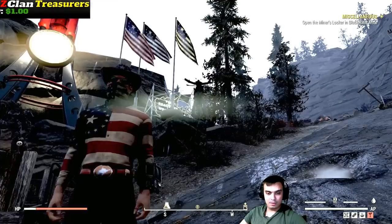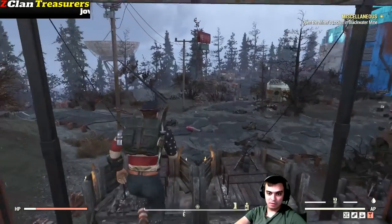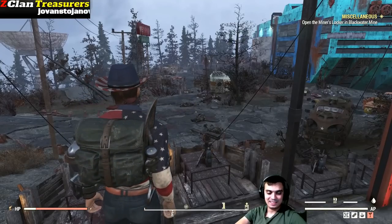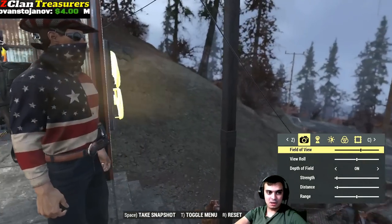Hey, hold on a second. My base is under attack, right? There was some sort of an explosion just now. Oh no, they're all dead.